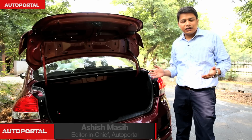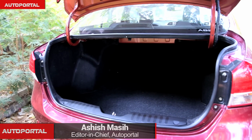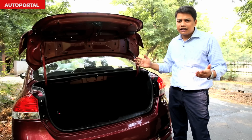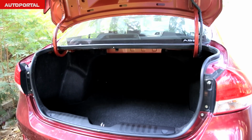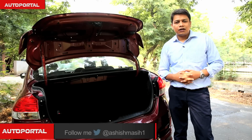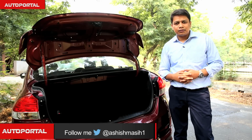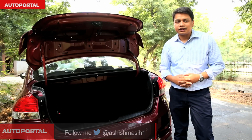Well, the Ciaz has had one of the best boots in its category. It's no different with this updated SHVS version of the car. As you can see, the aperture is pretty wide and it is a pretty deep boot, which means that if you are someone who enjoys a good game of golf, then throwing in that kit should not be an issue at all. So even though there's a bit of a lip over here, it's not a big issue at all. And with over 500 litres of luggage carrying capacity, this is one of the best cars in the mid-size segment along with the Honda City.